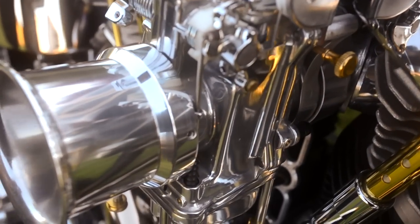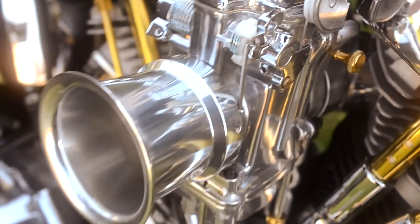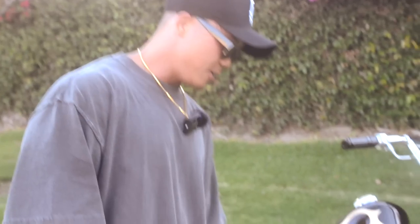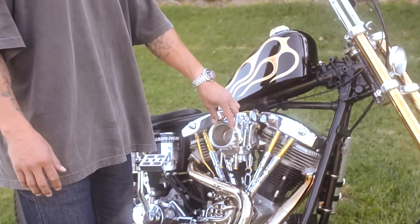And no one makes a velocity stack for this carb. Most guys that run a Mikuni on a shovelhead just run it open. So I researched on Google, custom velocity stacks, and I found a guy, I think he's in Michigan, who makes custom velocity stacks for hot rods. I sent him my dimensions, and he made one for me.